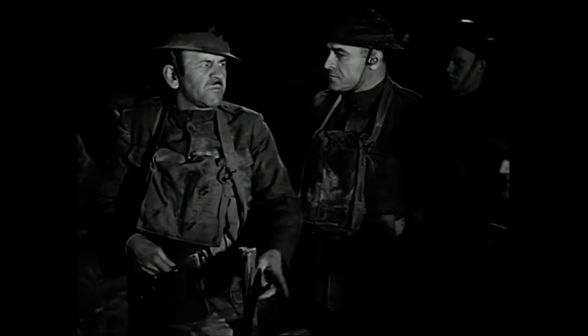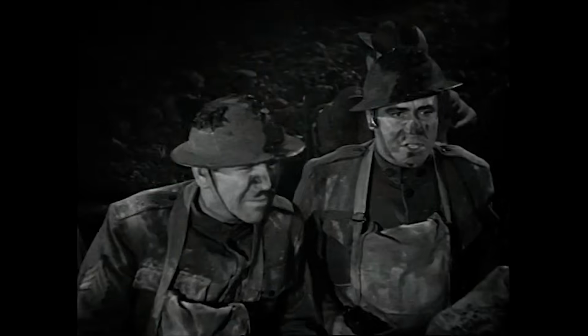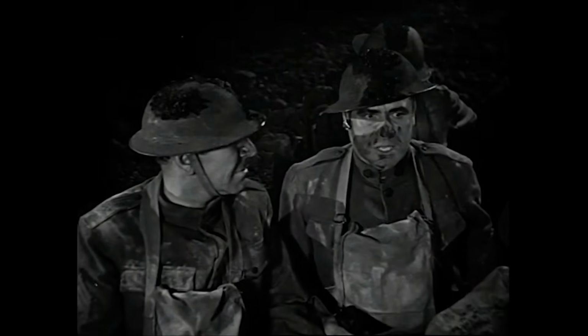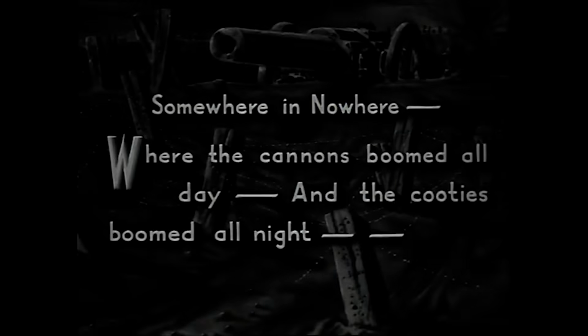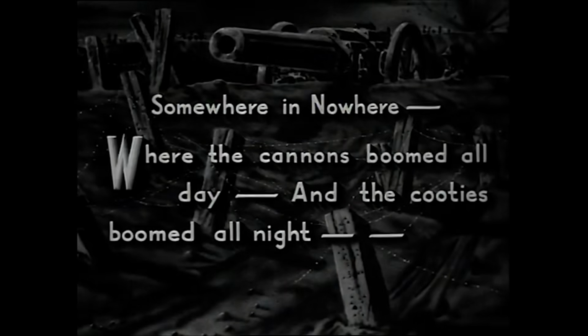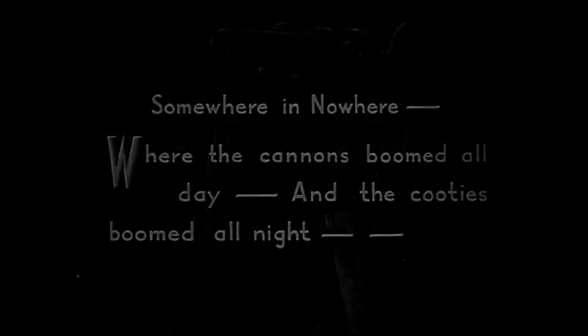The exact year, date, time, and location are unspecified. However, the presence of a tank on the American line suggests that the events take place in 1918, near the end of the war. The scene opens with a crawl that reads, "Somewhere in nowhere, where the cannons boomed all day and the cooties boomed all night."